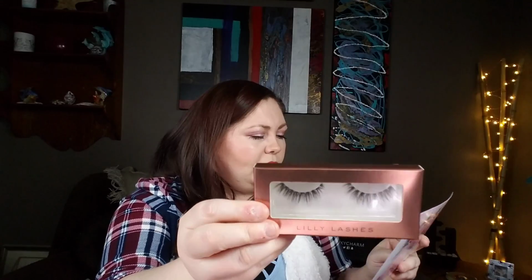So these are the Moda, no wait, sorry, not the Moda. Sorry. The Lily Lashes Exclusive Fox Mink Gaia Lashes. And the price of this is $24.99. Do I have this upside down? I had this upside down. But yeah, they are pretty. Don't get me wrong. I don't know if that was the seventh item. 1, 2, 3, 4, 5, 6, 7.